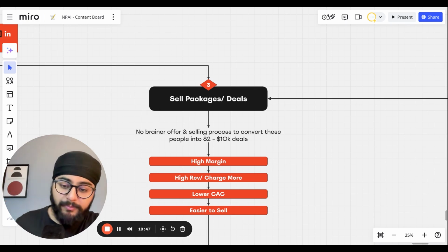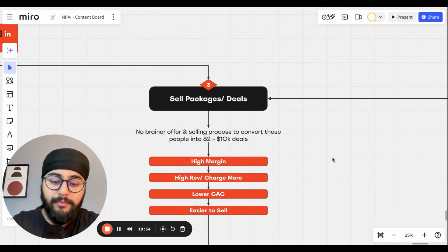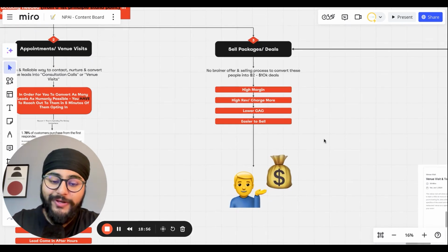And so with step 1 and step 2, it's all done by machines and AI. And then step 3 is simply just you talking to the prospect, giving them a no-brainer offer and bringing them over the line. And what will help you do is actually collect more cash, increase your business's revenue, increase your business's profit, and then allow you to scale without the inefficiencies and operational drag that comes with owning a restaurant, and most importantly, scaling it.